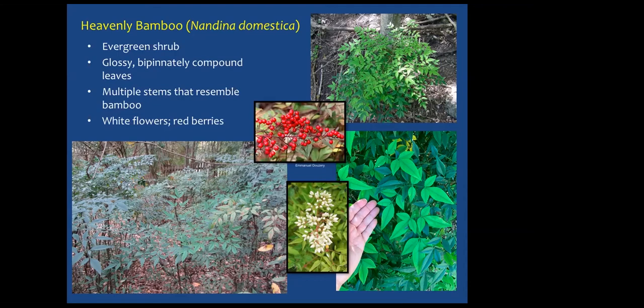It's easily identified by its glossy, pinnately compound leaves and multiple stems that resemble bamboo. It produces white flowers and red berries that attract birds, and it also spreads by root sprouting. It's very aggressive and difficult to eradicate. If you haven't the resources to kill it, you can reduce its reproductive output by removing the flowers and fruits, but be sure to carry the seed off-site. Pruners and large plastic bags would be the tools of choice.